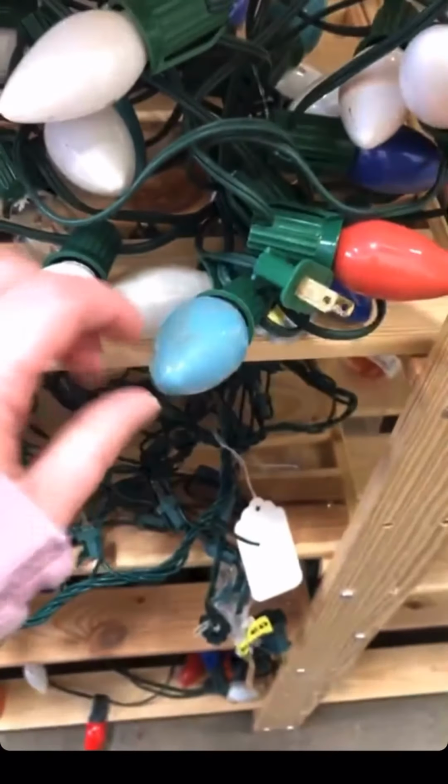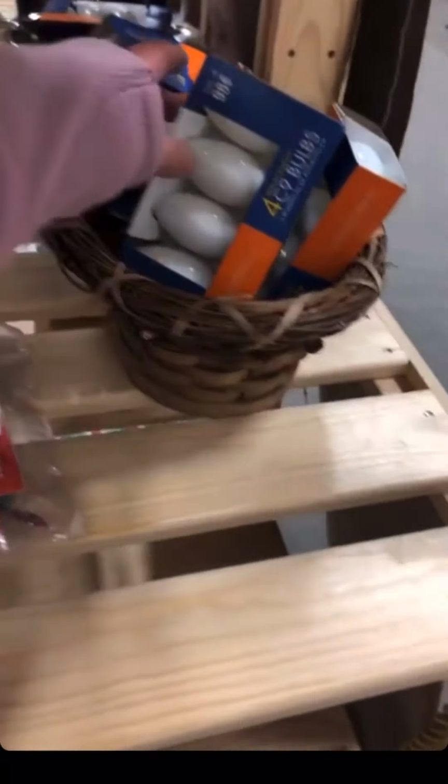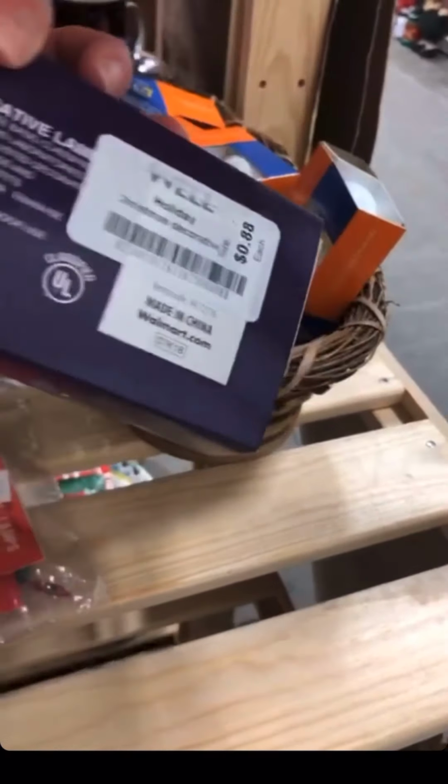Some of these really great vintage ceramic bulbs. I love these. These are fun to pull off for projects as well. And then they have a bunch here. Obviously, you could buy these. They have them priced 10 cents cheaper than purchase price.